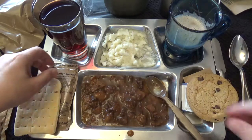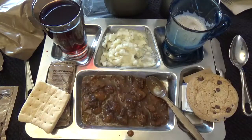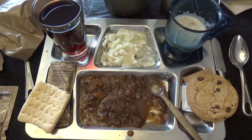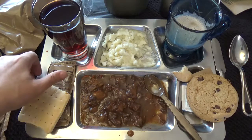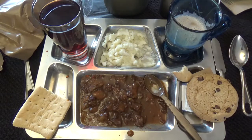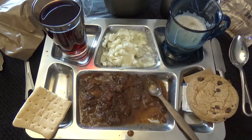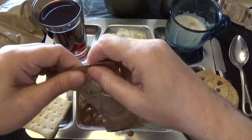All right, well, let's take a little bite of this. You know what? I think, oh, that's good. Oh, wow. That's really good. And I think I'll put a little bit of this. You know what? I might just save this peanut butter and strawberry for later. And, yeah, look at that. No, I'm gonna put it on there. All right.